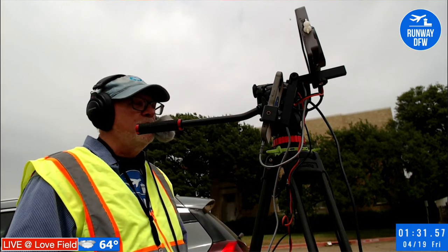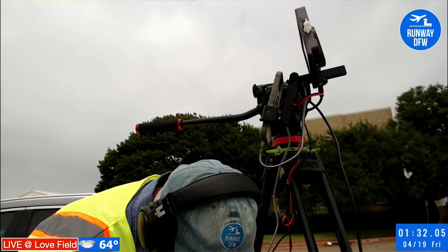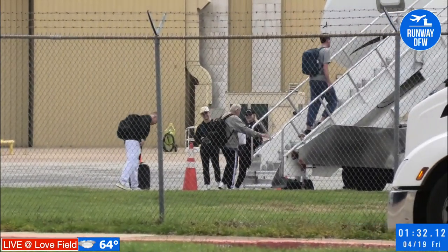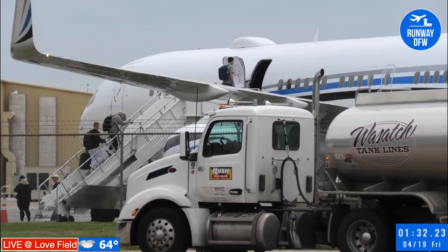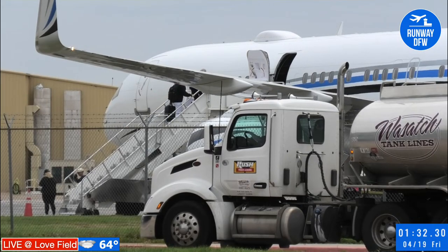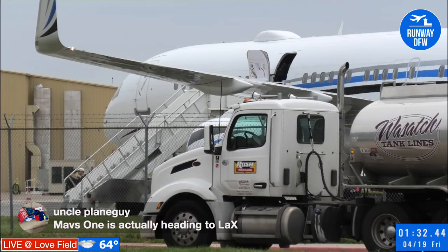Well, we have some more basketball players. What's happened here? Well, they were there. Here they are. They're getting ready to board. Once again, the Dallas Mavericks. I guess the playoffs are coming, and I have no idea if the Mavericks are in or out. And Uncle Plane Guy lets us know this plane is headed to LAX when it gets ready to take off.